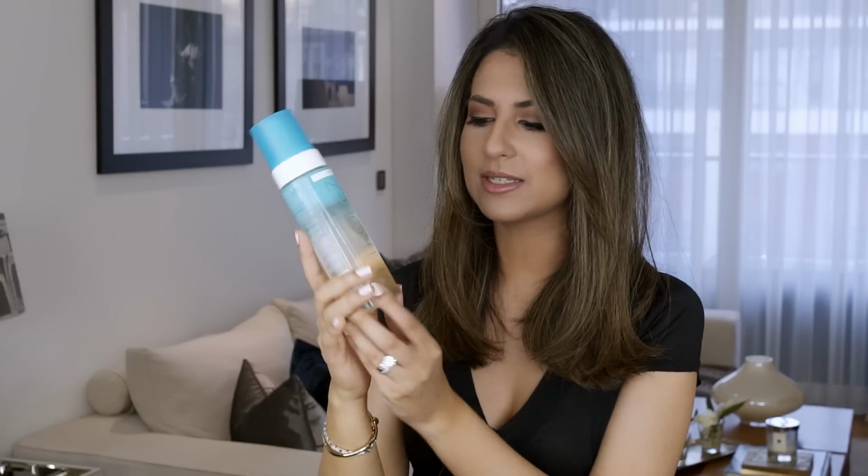And the product that I'm talking about is this one by St Tropez. It is their Self Tan Purity Bronzing Water Mousse.